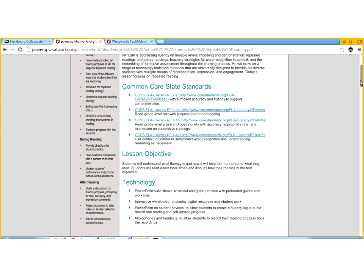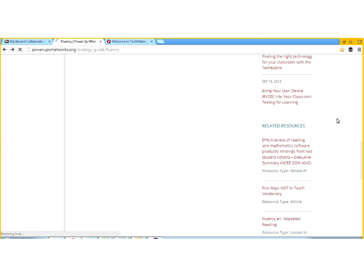We've looked at the Common Core, we looked at the Teach with Tech, the strategies, the lessons in action. Let's go to Caroline and see what else is in each one of our strategy guides.